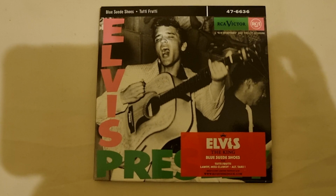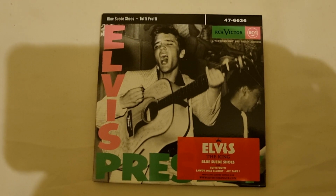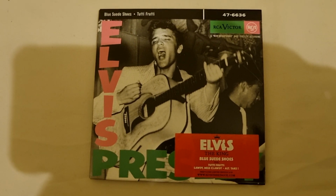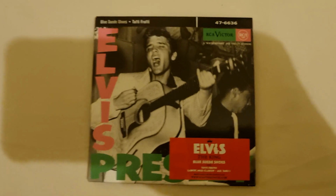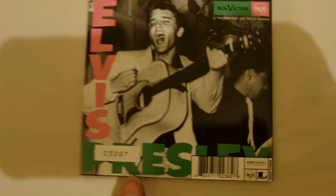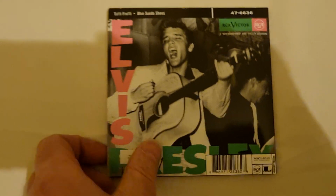The second one in the collection is Blue Suede Shoes, and Blue Suede Shoes was a 1956 release. Now in the UK it reached the top 10, reaching number 9, and in the US of A it reached number 20, and on the B side was Tutti Frutti. Now as you can see, each CD single has its own unique collector's number.